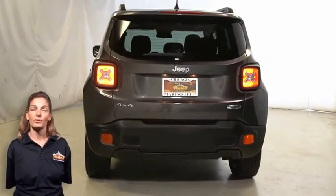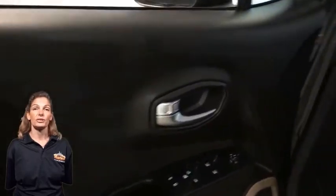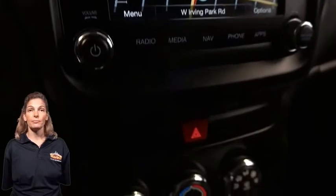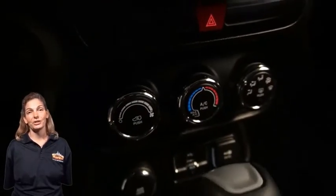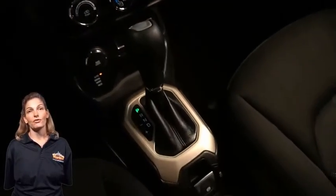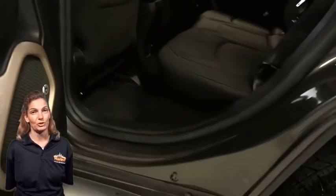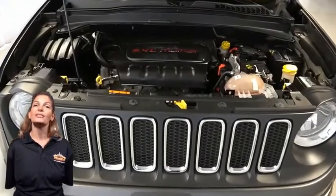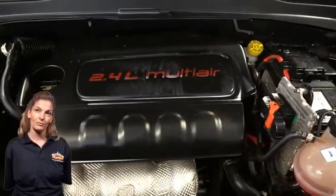voice command with Bluetooth, 5-inch touchscreen display, navigation, ParkView rear backup camera, Beats premium audio, Selec-Terrain system, ambient LED interior lighting, rear 60/40 folding seats, MySky power retractable and removable panels, 2.4-liter 4-cylinder engine, and so much more. For additional details, visit us at marinocjd.com, stock number P5444.